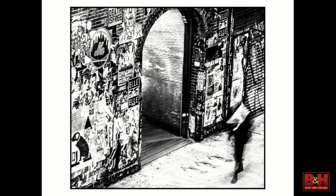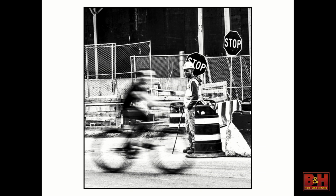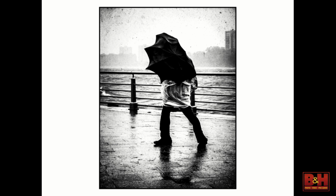So I like that wall. Just stood there for a while and waited for something interesting to come by. All been there. This is the last one. This is during Sandy. I went to Chelsea Piers to just see what was happening. And that's it.